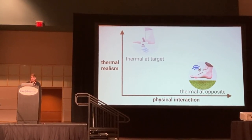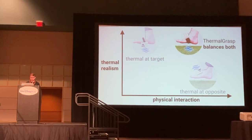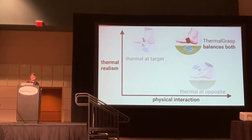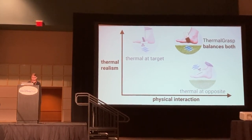So how can we strike a balance between these two? That's where ThermalGrasp comes in. The feedback is felt directly on the target, giving high thermal realism, and at the same time, users can still walk while wearing these devices and feel textures like grass, or be able to grasp objects. And therefore, we can balance both of our goals.